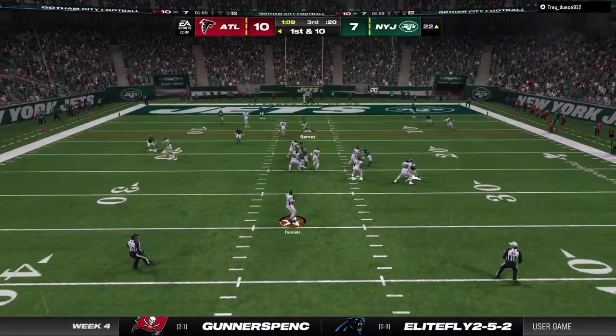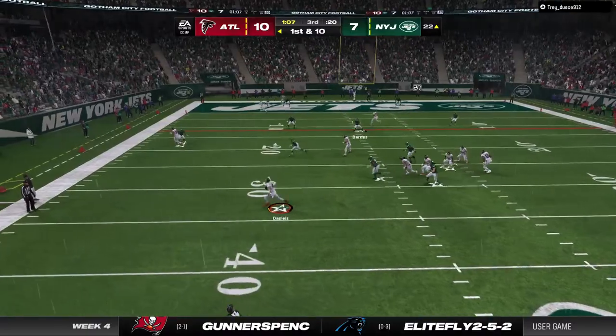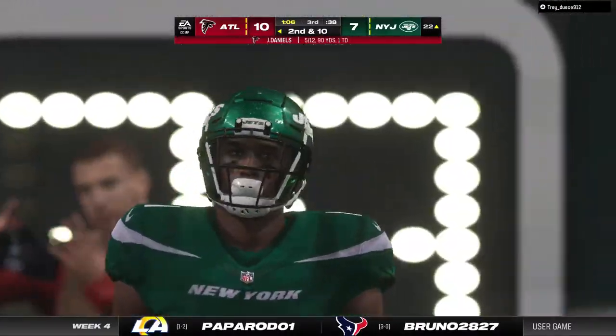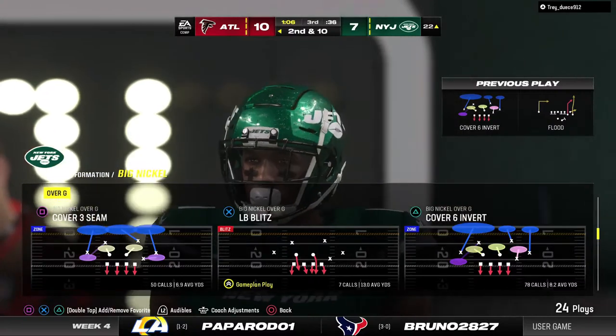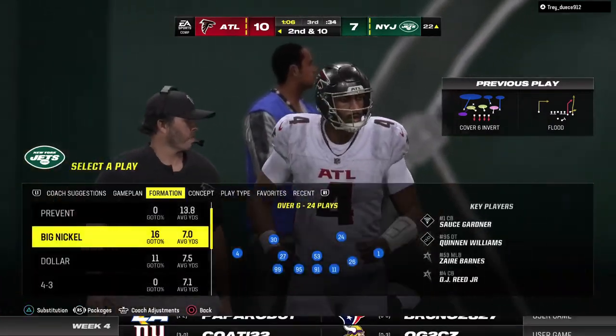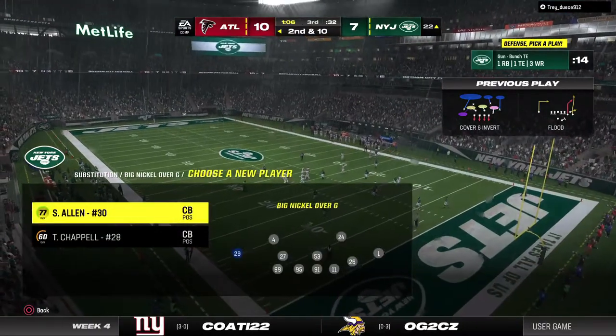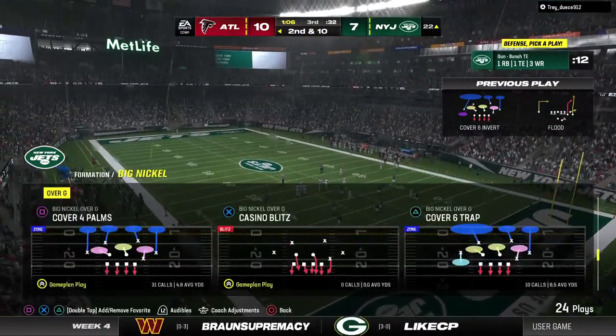To throw here. Steps away to his left. Nothing open downfield, so he'll throw it away. So it looks like they stopped some fighting them on this series because it seemed like things were headed for the red zone. But if this defense gets two more stops, they can keep them out of that area.